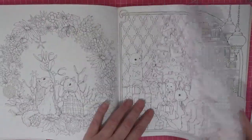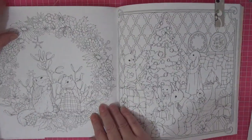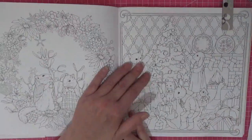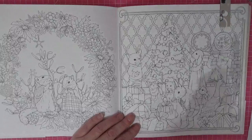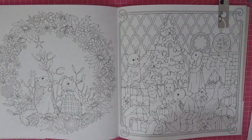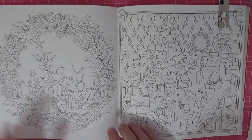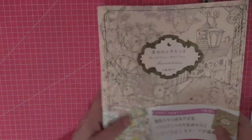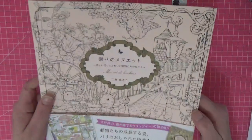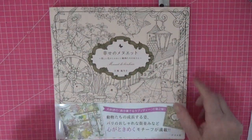But that's it, I think, in this book. But that's enough to keep you going all Christmas, isn't it? I mean, just one of these pages from some of the last books I've shown you is enough to keep you going all Christmas. Beautiful, absolutely stunning. So I think they say Mono de Bonaire. I have no idea, but yeah, so there's that one.